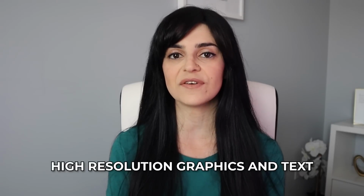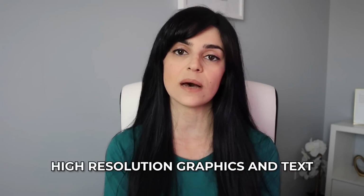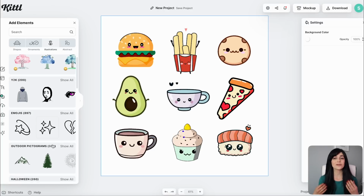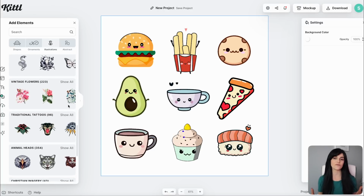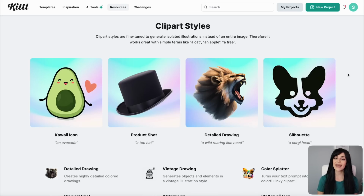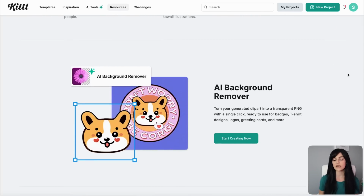Now, to generate your AI designs, you need a platform that will provide high-resolution graphics and text for your mugs and tumblers. And that's why I use Kittl for all my print-on-demand products. It's very easy to use and their licensing terms are super straightforward. They offer a commercial license to all the graphics and fonts within their library, including AI-generated images for your print-on-demand products.